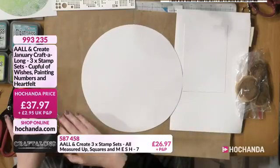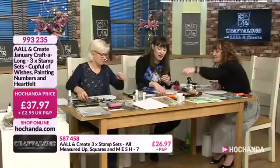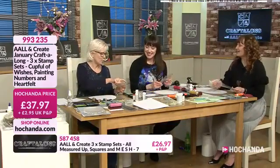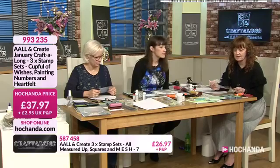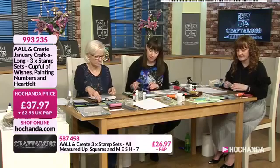So we're now starting, hopefully, Alex, you've got a piece of acetate, which Jo has lovely put a nice purple dot on for you. You can never find acetate, can you? So you take your piece of acetate or a piece of recycled packaging, so you could use your stamp packaging, and we're using Distress Oxide inks.